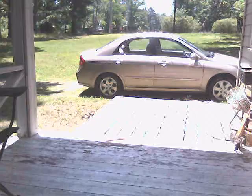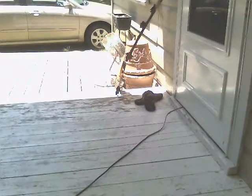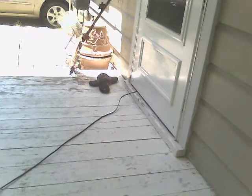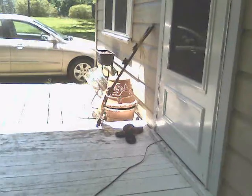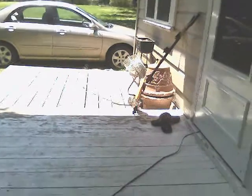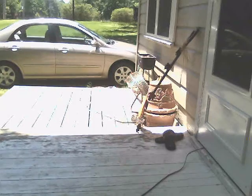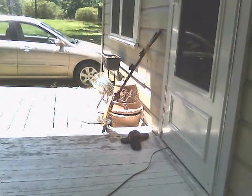Anyway, lovely front yard. It's beautiful out here and the wind's blowing. I hope it's not too much and it doesn't sound like a tornado passing over. My power cord coming out of the door. My flip-flops sitting there, kind of weird. Anyway, those are my two flower pots sitting there, one on top of the other.